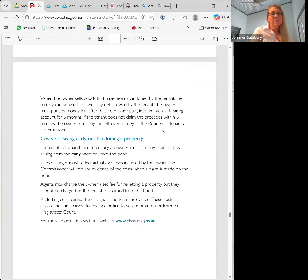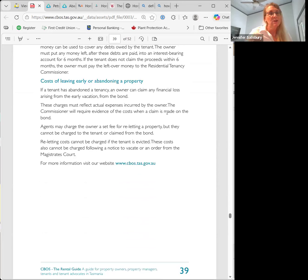When the owner sells the goods that have been abandoned by the tenant, the money can be used to cover debts owed by the tenant, including any money that is owed to the owner after they left. After the debts are paid into an interest-bearing account, the remainder of the sales money must be left for 6 months. And if the tenant does not make the claim for the proceeds within 6 months, the owner must pay the leftover money to the Residential Tenancy Commissioner.